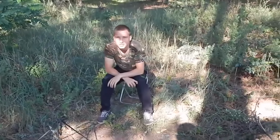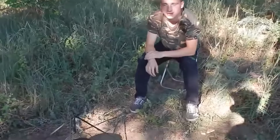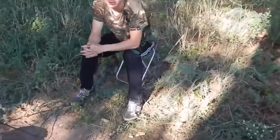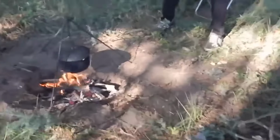We arrived on the next expedition, which will be associated with the search for artifacts of the past. We are already near the search site. We decided to make a fire to cook breakfast. The way here was not easy.